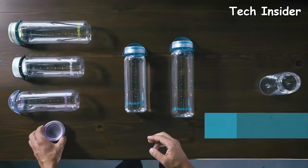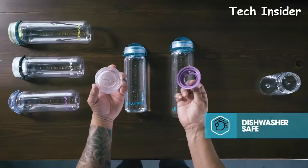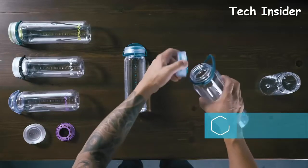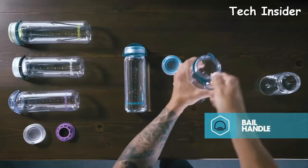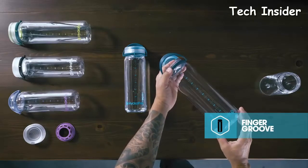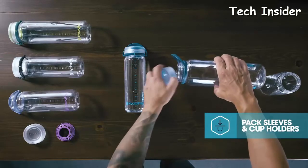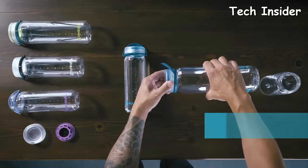Minimally designed with only 2 parts, the cap and inner gasket separate for easy cleaning, and along with the bottle, are all dishwasher safe. The wide mouth design includes an integrated TPU bail handle that is comfortable to carry, lightweight, and nearly indestructible. With a unique indented flat finger groove, it's easier to grip, even with gloves in all weather conditions. The bottle slides easily in and out of backpack pockets and fits in most cup holders, providing a splash-free drink experience on the road or trail.